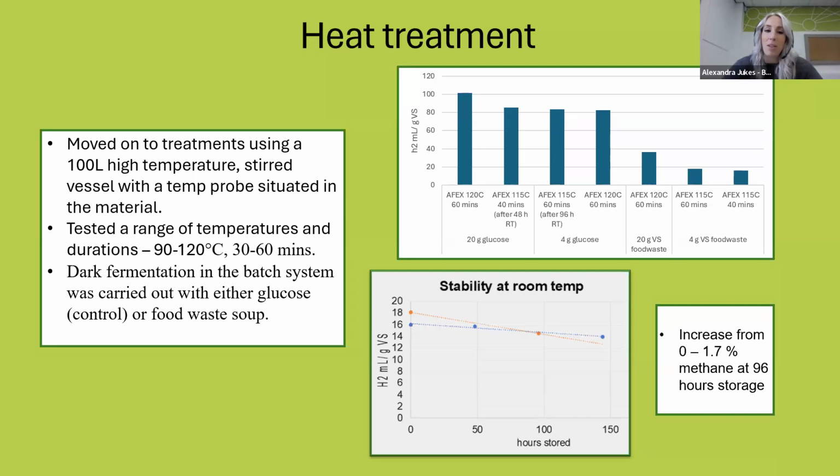We then looked at dark fermentation with these inoculums, and we used basically glucose or food waste soup, and we were producing quite good hydrogen yields. We also found that the material was really stable, so we literally could sit this at room temperature, and our increase in methane was very, very little. The microbial analysis that we carried out as well showed that the level of methanogens was at 3%, and that didn't increase over time, so it did stay stable.